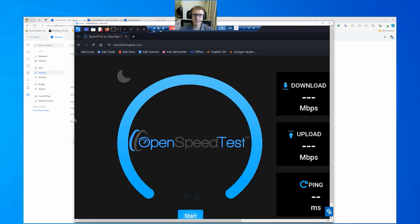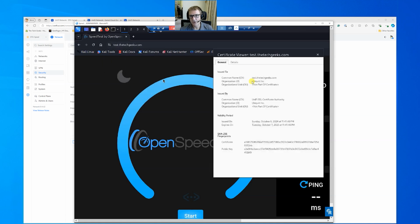All right, so I'm just going to pop over to our test server here that I'm going to run this on. I'm using Chromium. I've already installed the test certificate, the SSL certificate. I can check this by having a look at the actual certificate itself. And I should actually be able to see the URL of the site I'm going to, but then I should see Ubiquiti in the middle. This is called a man-in-the-middle attack.